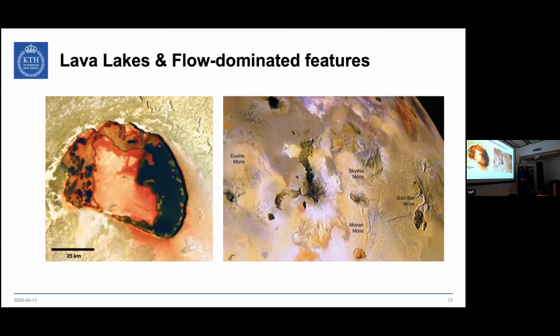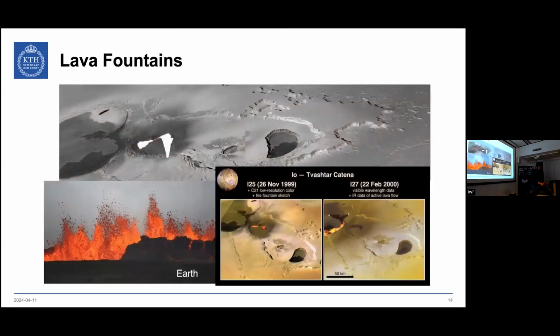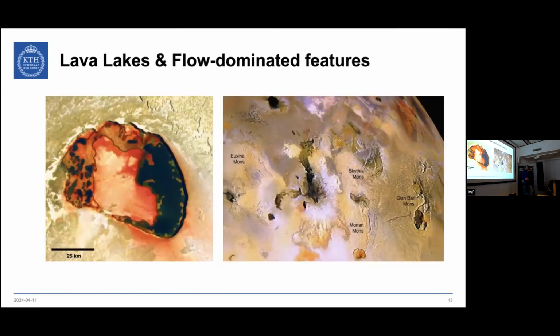But then you have flow dominated features all over the surface, basically some source and then flowing over the surface, creating these river-like or liquid-like features. When you talk about temperatures, so warm and hot, what kind of temperatures are we talking about? Yes, very good. So the background surface is cold, like in the icy moon, it's like 130 Kelvin or something.